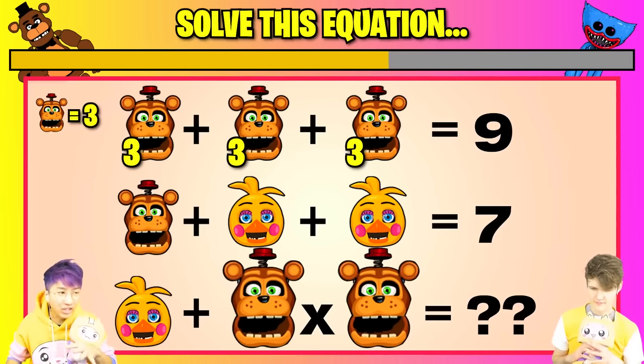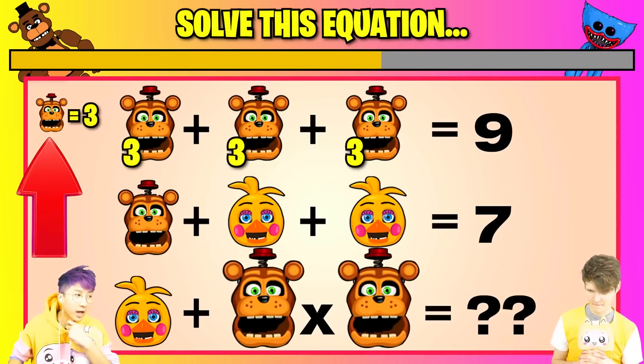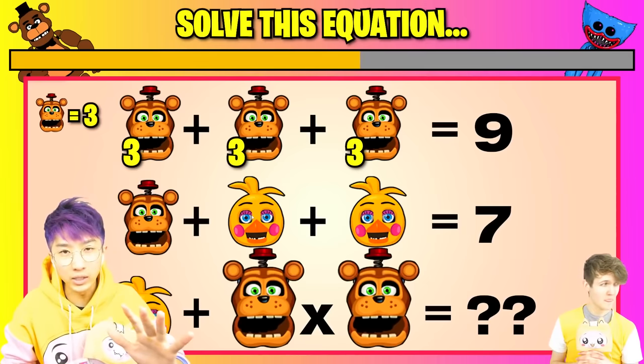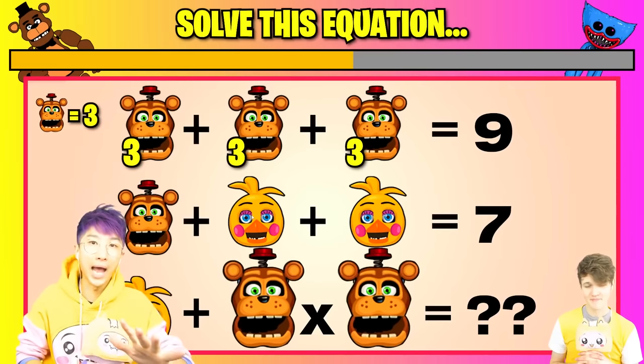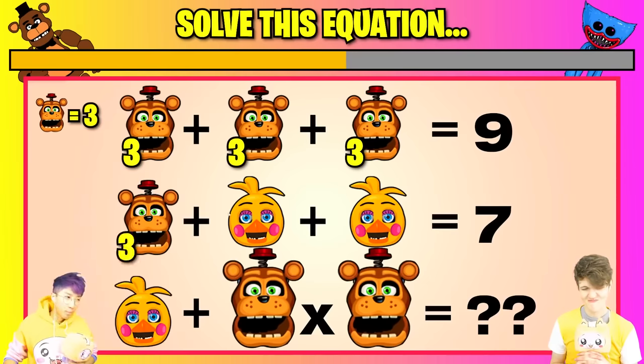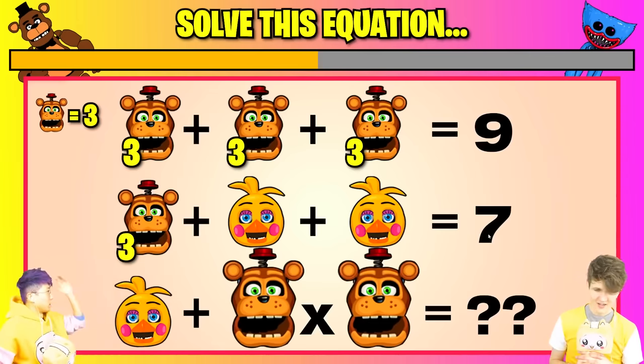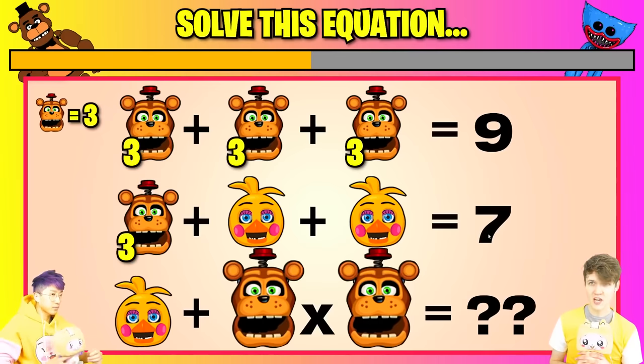Okay, let's go. So now we know that this head is 3. If you can't figure this out at home, no big deal. This is advanced NASA rocket science, guys. It's not easy. 3 + 2 chicas = 7. Dude, this is too hard, bro. My brain hurts, bro. I don't think we should do this. Okay, what does chica equal?